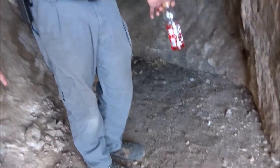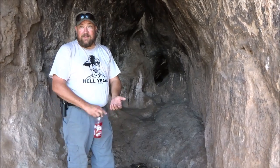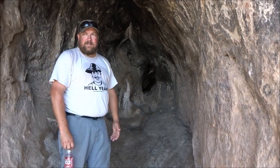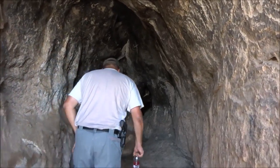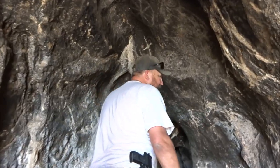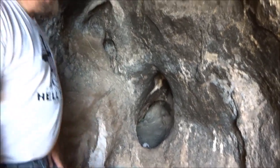This is Arizona. Are you still recording? Yep. This is an Arizona archaeological site, so we're not allowed to dig here without a permit, and I wouldn't disturb an Indian site anyway, unless we had a real archaeologist up here. Point out that cross. Yeah, there's another cross back here. And that one looks old. I don't know if at the time the Indians carved these, they had been converted to Christianity or not.